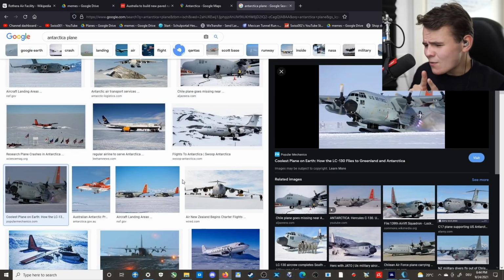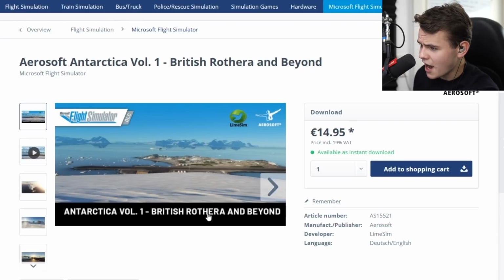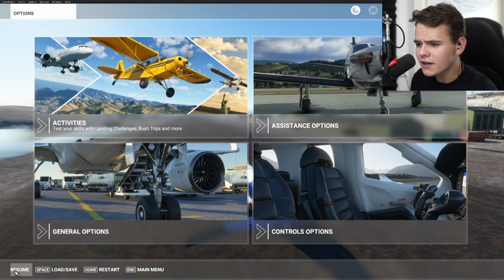But the question is, well, is there any airport in Antarctica that doesn't necessarily have an ice runway? Well, there is. Welcome to British Rotorua. And as you can see, it's got a runway. And this is a new add-on here for the flight simulator. I mean, look at this. Here we are, already spawned in.